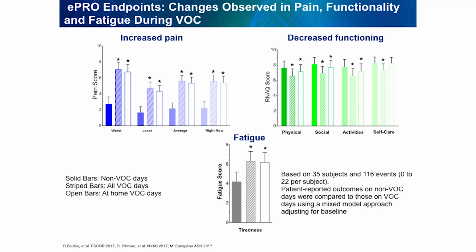This is looking at some of the secondary points where we looked at increased pain, decreased functioning, and fatigue. Here we're looking at normalized data from each patient to their baseline. We're looking at non-VOC days, which is the solid blue, and then the striped bars are all VOC days, and we tried to break it down to those patients that were at home or chose to go to the hospital.